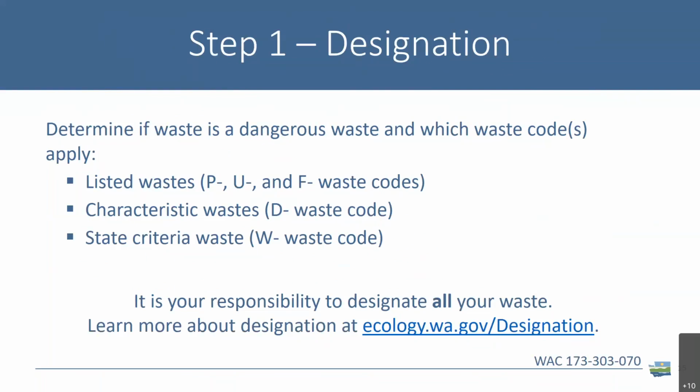What you need to know for this presentation is that there are different types of dangerous wastes, and those wastes have different codes. In healthcare, you may have listed wastes, which have waste codes that start with a P, U, or an F. There are characteristic wastes, such as ignitable, corrosive, reactive, and toxic. Characteristic wastes will have waste codes that start with a D. The final steps in the process include determining if a waste meets our state criteria for persistence, toxicity, solid corrosivity, and PCBs. These wastes have a waste code that starts with a W.